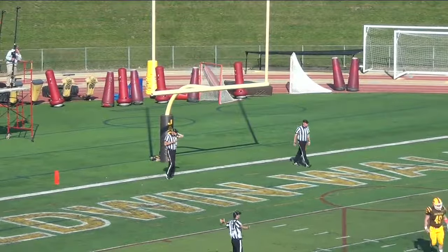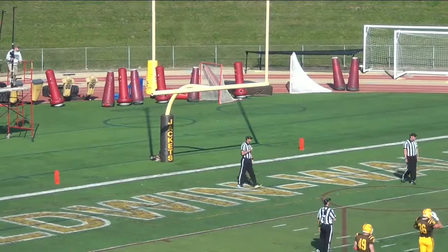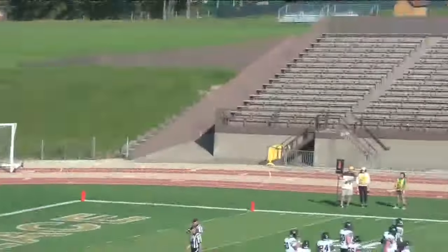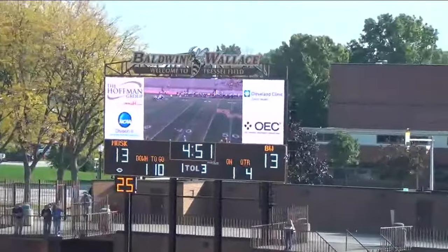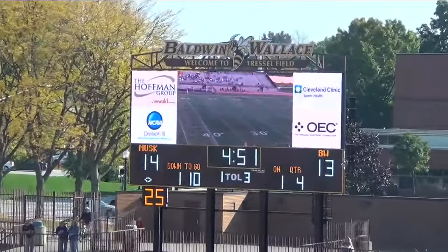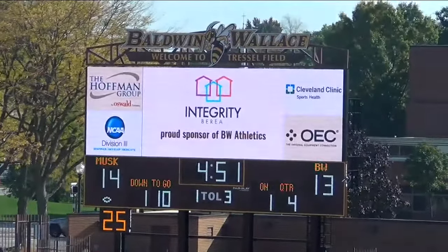Right now we have a flag on the play. It's going against the Jackets. They were guilty of an encroachment penalty. Muskingum will decline that, take the point. Take a 14-13 lead here with 4:51 to play in quarter number four.